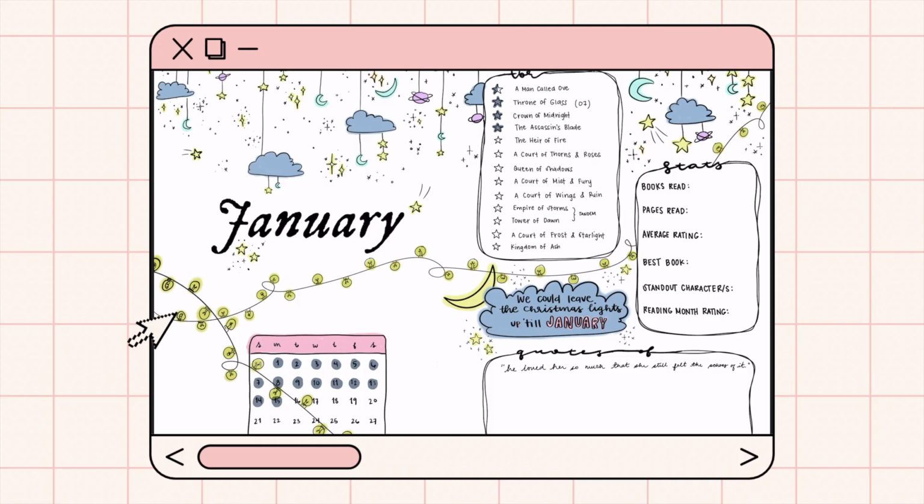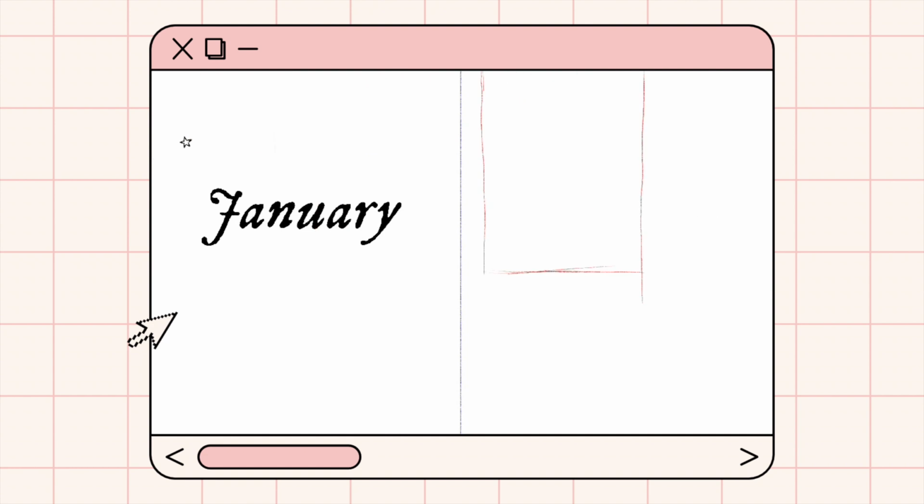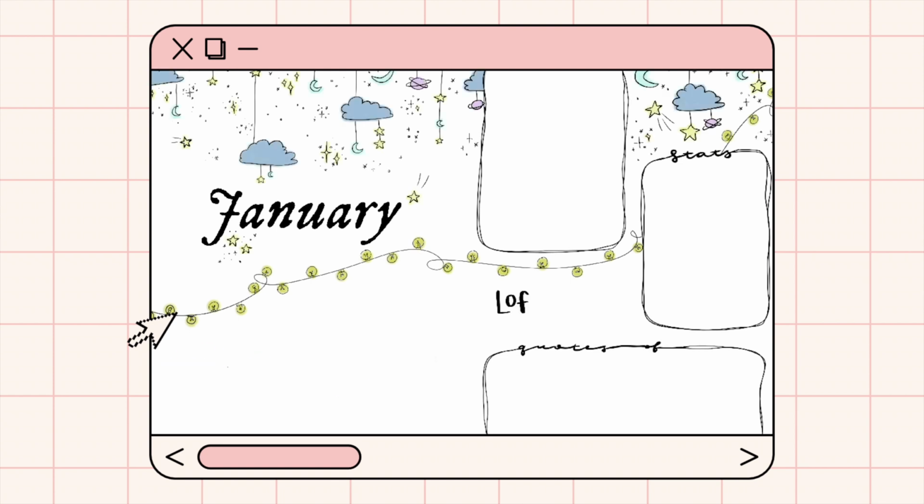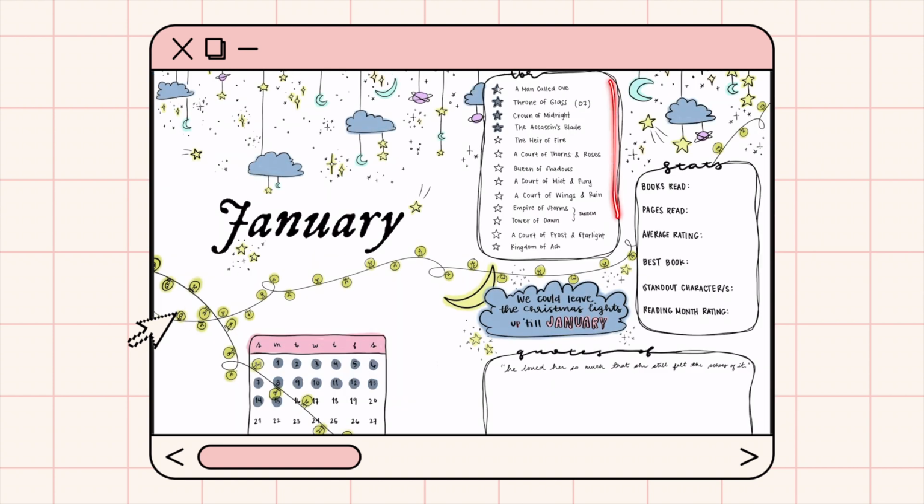Next up over here, we have my January spread. Like I said, I'm obsessed with this font right here. I just did a calendar because I didn't know what to put here. T-Swift reference over here because why not? I have my TBR on here.